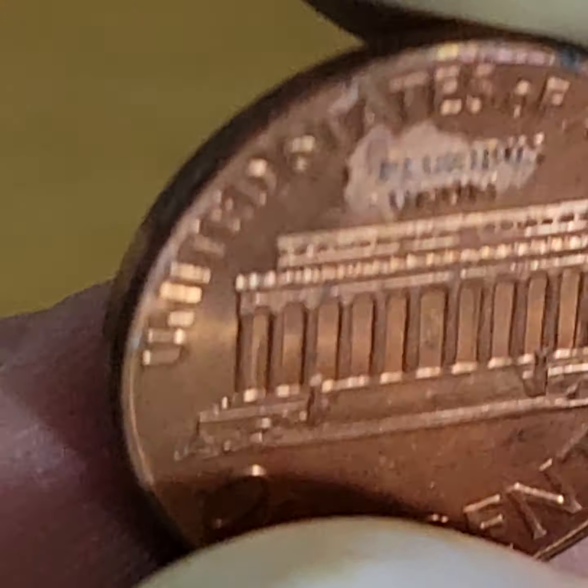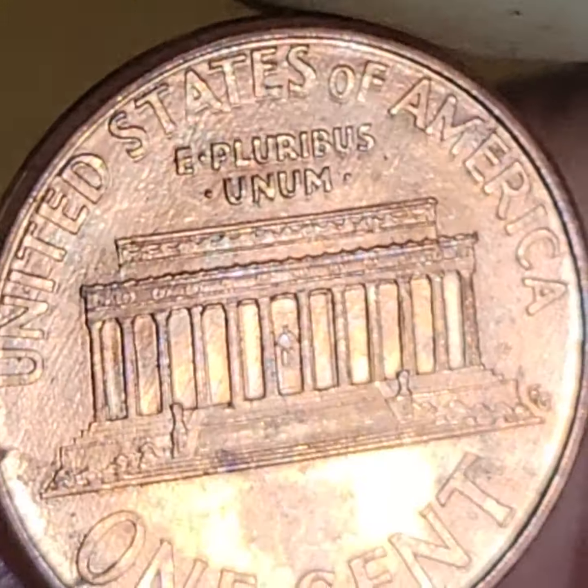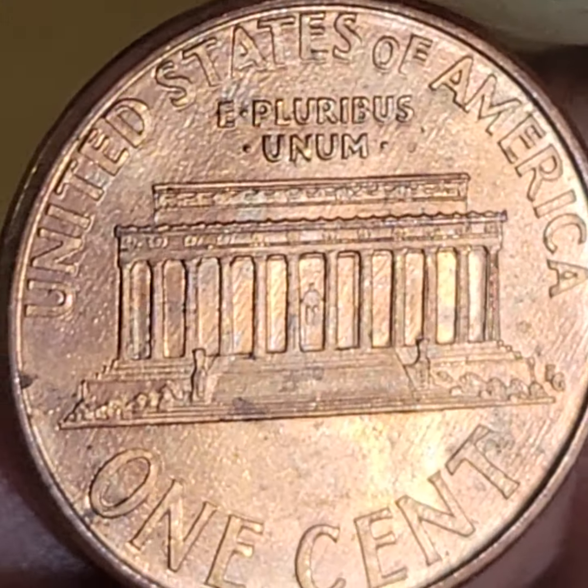What's that? I saw that little watermark. It made me want to take a double take. A 59, an 82D, and maybe a mint state 62. I mean, come on, man.